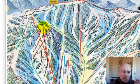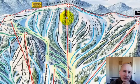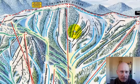Something else you want to do is you want to get off right there, and then you want to just blast Christmas Tree, or these trees right over here, and then you go get on the Panorama Chair. And this whole Panorama Chair, this thing called Scirocco right underneath it, right about here there's a cliff band that kind of goes all the way across the hill, so there's a nice little cliffy drop. There's some cool stuff to be had right there.